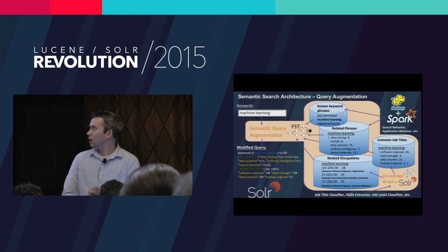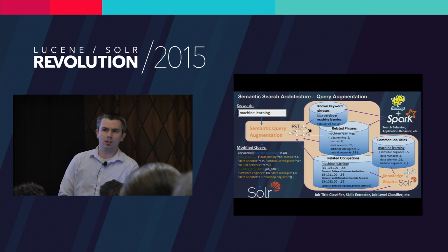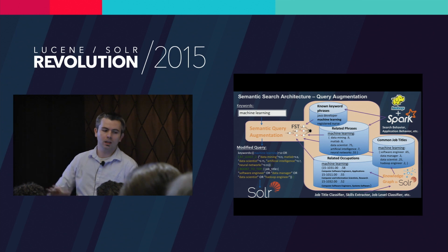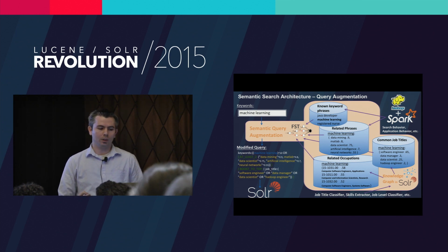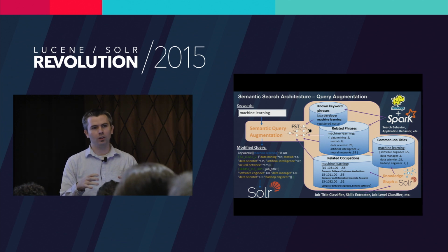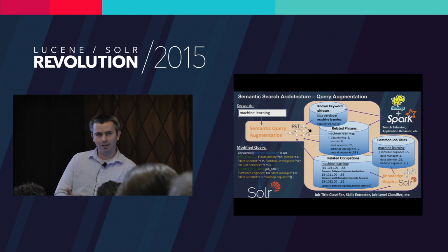Once we've done that, say we got the word machine learning parsed out in that last step, then we have this rich ontology, basically, of known keyword phrases that are related, related job titles, related occupations, et cetera, that we're able to learn. So for every term, we know everything in our domain that it's related to, whether it's a job title, a company, or a skill or anything like that. The way we get those relationships is by leveraging the knowledge graph, which I'll talk with you about in just a few minutes.